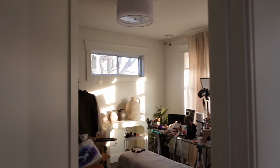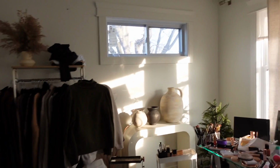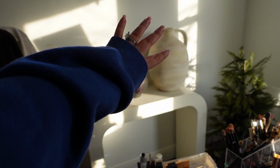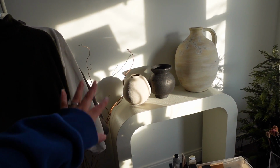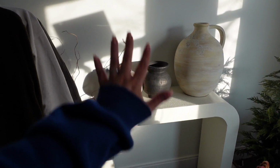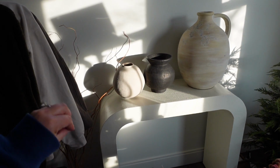Let's just talk about the lighting in here right now. It's 3:30 and it's not dark. It feels so good. I also unintentionally just had those vases like that with the stick one on the ground. And I think it's a whole vibe. I kind of want to bring this setup downstairs where my ladder is. I just think that's so pretty.